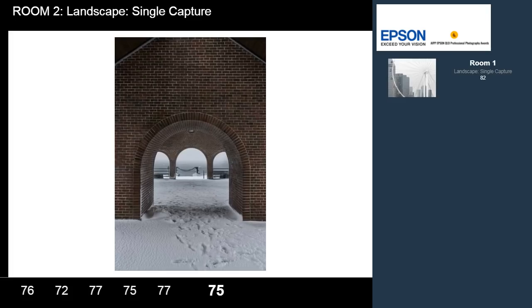This print scores 75. And Adam, yes, sure. Creating the concept within the landscape image. I think the architectural element, however, needs to be treated a little bit better. If it's going to be architectural, let's make sure it's nice and straight and sits well within the frame. I think that would help within the image. Thank you very much. And could we have a blank screen, please?